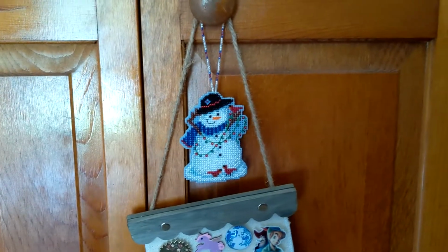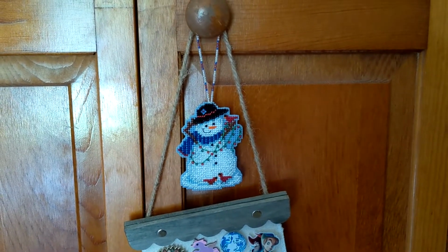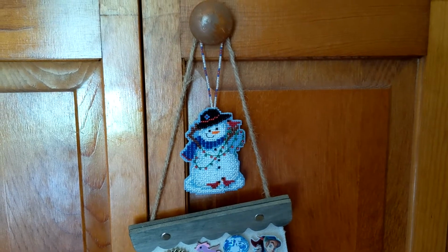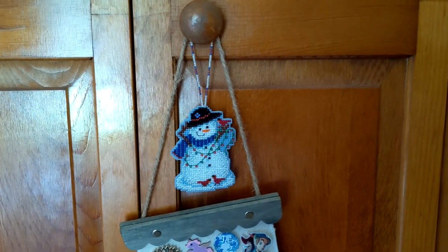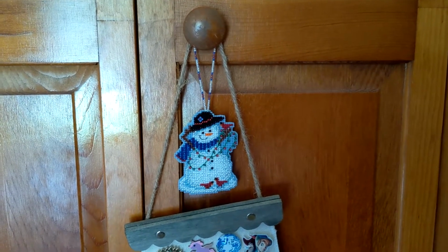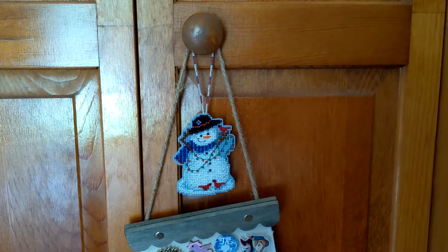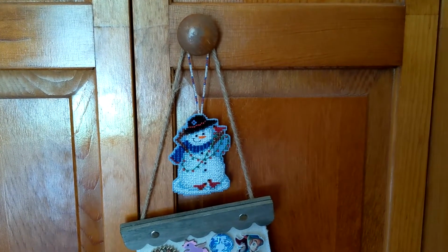This is my Christmas ornament snow fun that I finished in late May or early June, and it's there because I think it's sad to pull out my Christmas boxes just to put something in it to store until Christmas. So it will hang there until Christmas this year. I will put it out, and then when I pack up Christmas decorations, it'll go in the box. But until then, it's just going to hang out there.